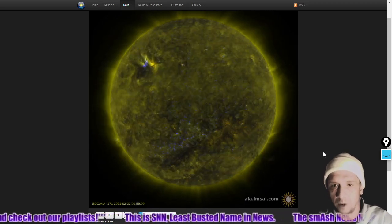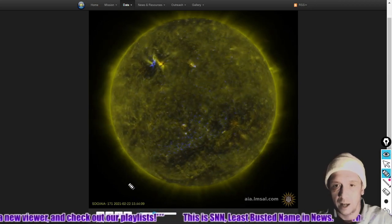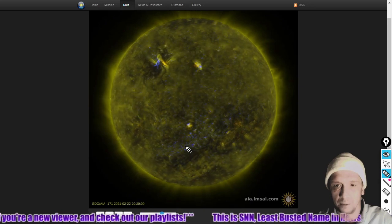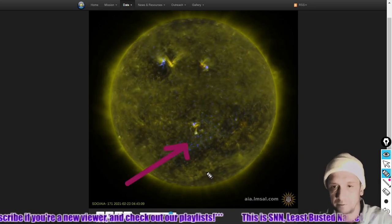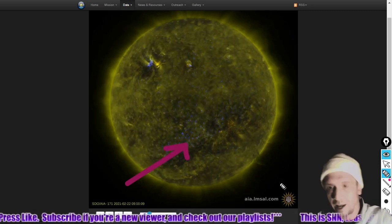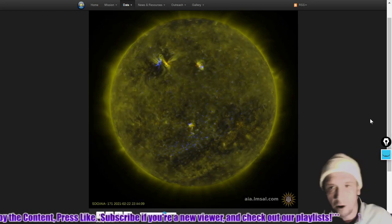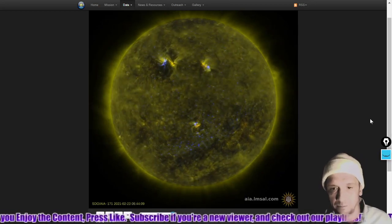Here's 171 angstroms and colorized magnetogram, and you can see this new sunspot. I believe it's 2804 is the number, and I've lost track, frankly. It's colorized magnetogram as well as ionized iron emission spectra at 171 angstroms, part of the ultraviolet light spectrum.